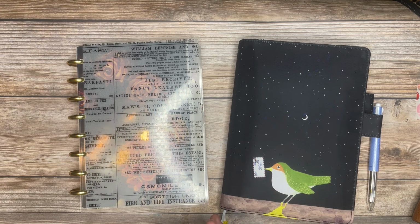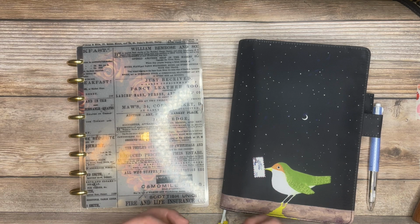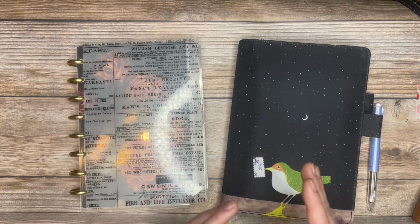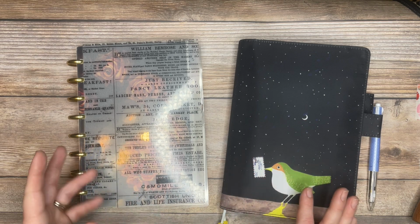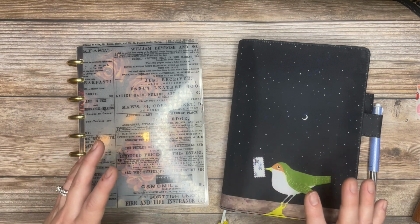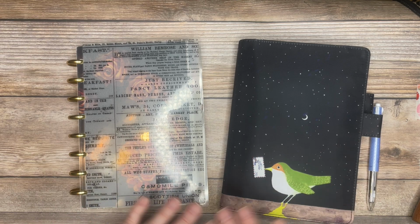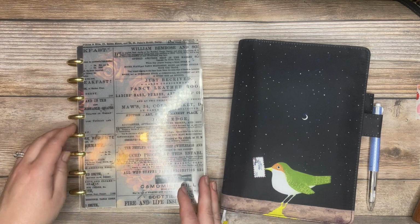with a few modifications, it can be made to work in any setup, in any blank notebook, in a Filofax, in a traveler's notebook, in a Hobonichi, in a discbound, in an Erin Condren, in a bound notebook, in an unbound notebook. Like you can use the same techniques that I talk about in any planner system and not skip a beat. Okay, so let's get into it.